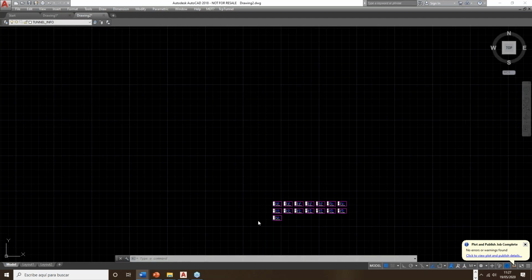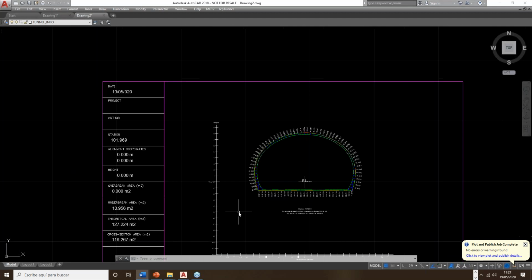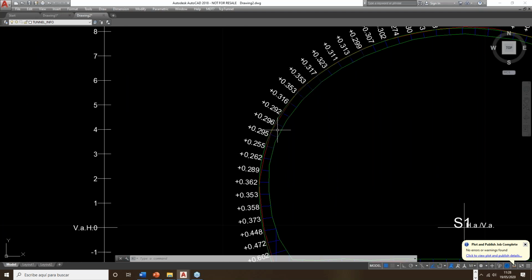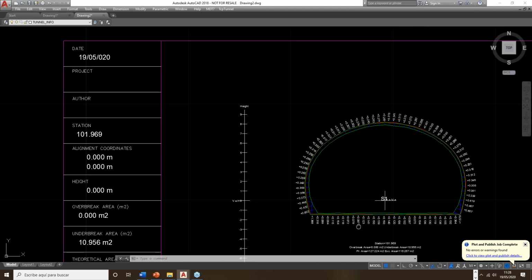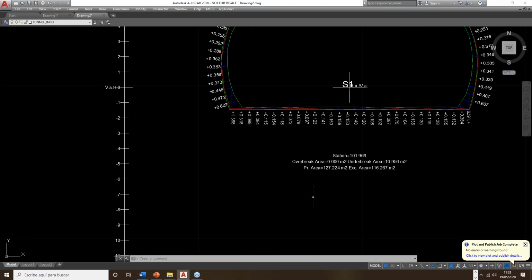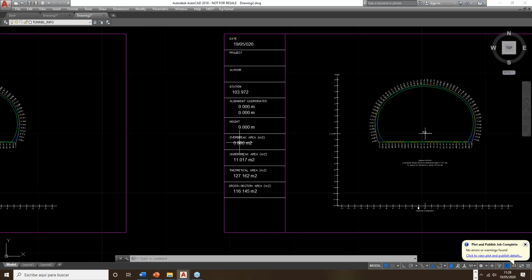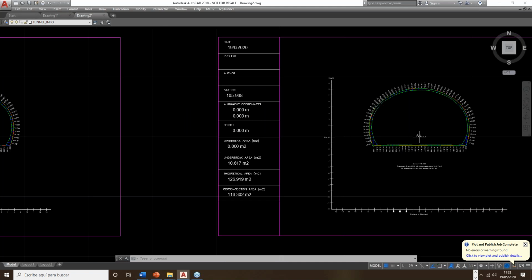After creating the drawing, for each cross-section, you can see the excavation cross-sections, the concrete cross-section, and the tunnel template. And below, you can see the station, overbreak and underbreak areas, the project area, and excavation areas. And in this way, you can compare different cross-section files.